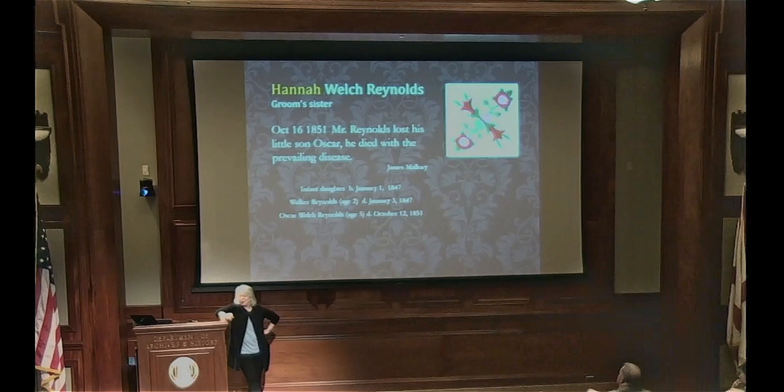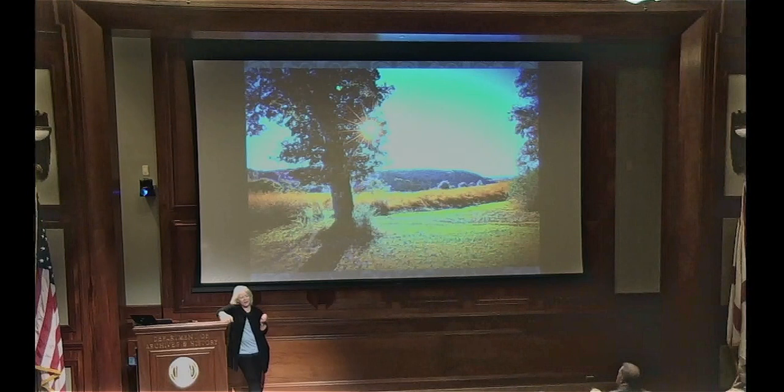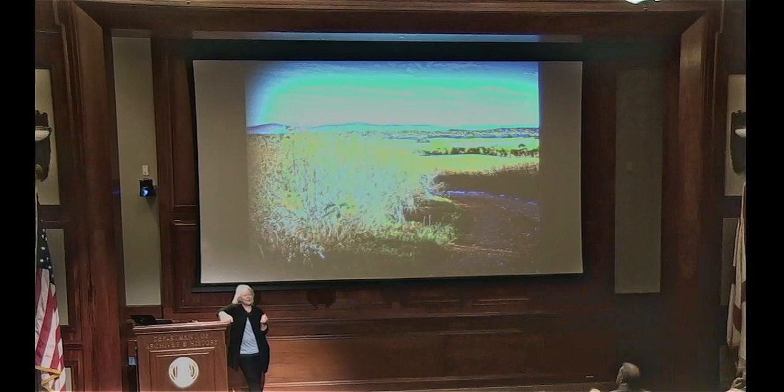Now, Hannah Reynolds clearly had lots of children, because here is her extended family on the steps of Mount Ida. And this picture was made in 1884. So while we're there, we decided we would walk over there and pay a visit to Hannah Reynolds. It's a beautiful site, an old family cemetery. And we looked at the same hills that the original quilters had looked at as they finished the original Mount Ida quilt. What a wonderful project we had had. There it is. We finished it. Can you believe it? And we are all still talking to each other. We're still friends.